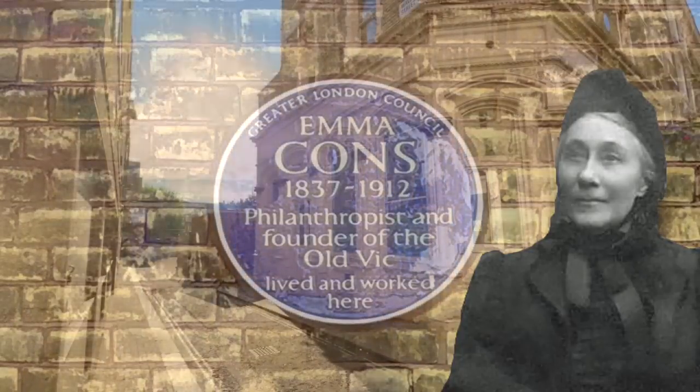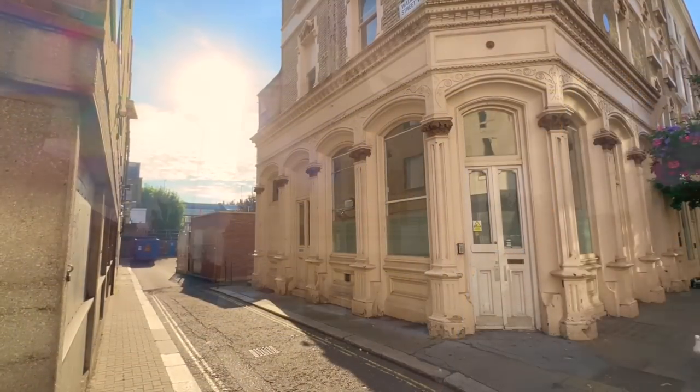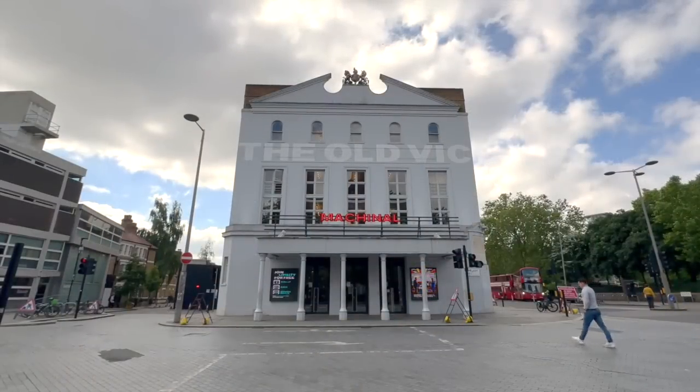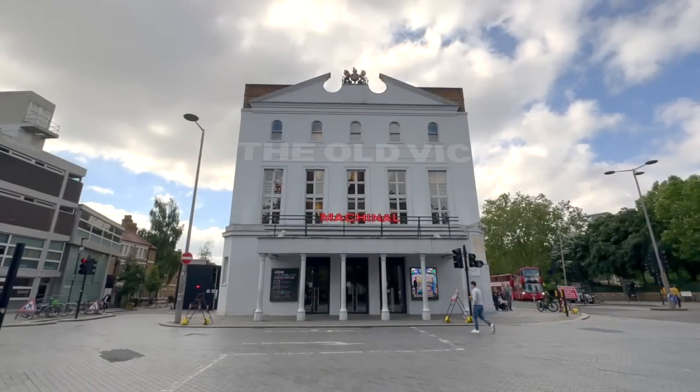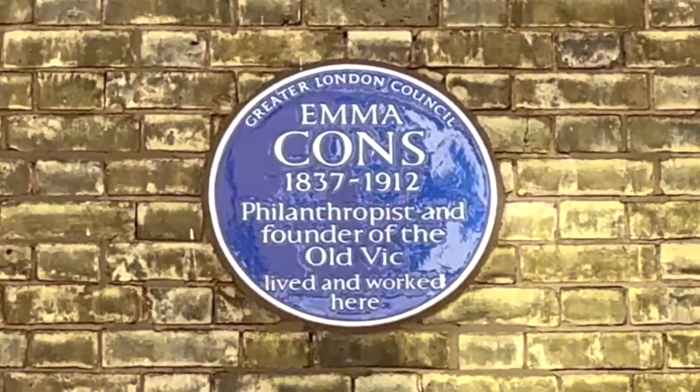Emma lived and worked here, and amongst her many achievements, one of the most notable was the establishment of the Old Vic Theatre near Waterloo Station, the main purpose of which was to provide working class audiences with cheap tickets for opera performances and Shakespeare plays.